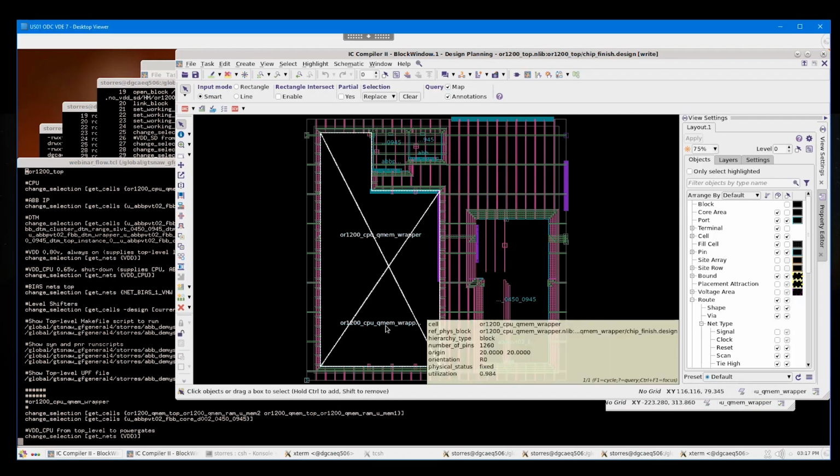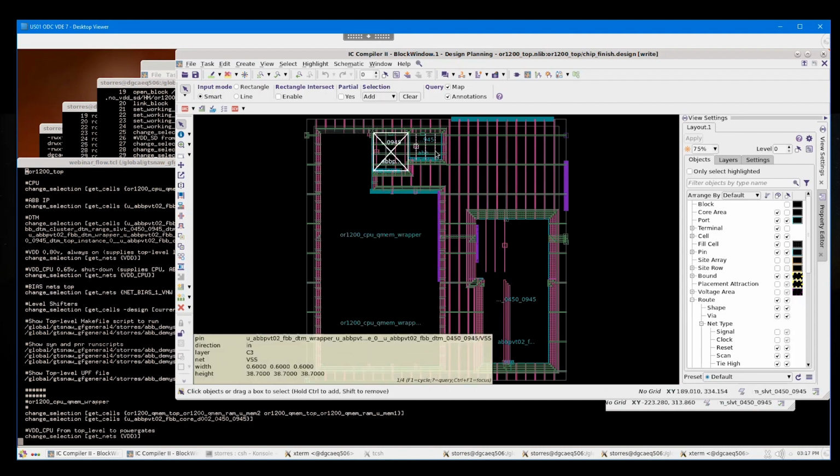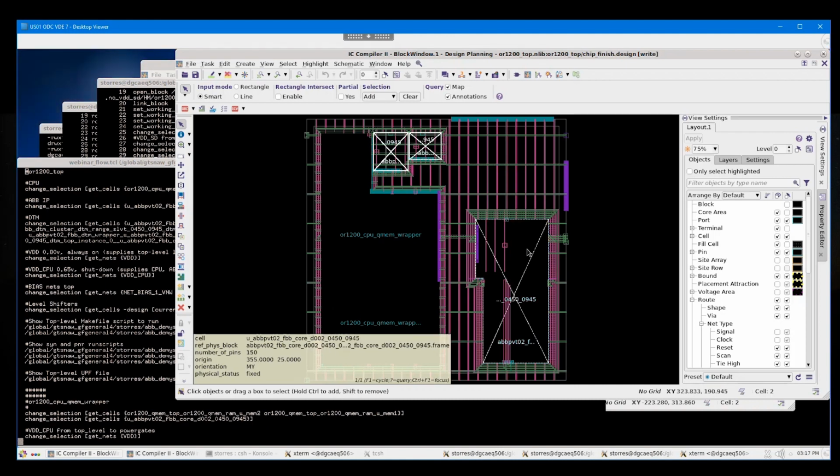The CPU, or OR 1200 CPU QMEM wrapper, which is the application design that we are going to implement hierarchically. The two DTM modules that are of different sizes. And then the ABB core.